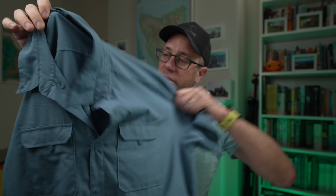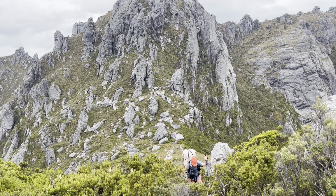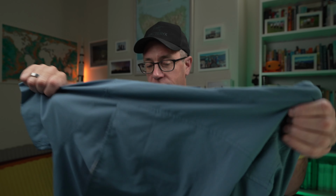Then I also have this hiking shirt, another Patagonia shirt. I love my Patagonia shirts. This is one specific for hiking, which I wore on my most recent big hike to the Western Arthurs this year, and that was a good one. Again, moisture wicking. I wore that because it had a collar just to protect the neck a bit.